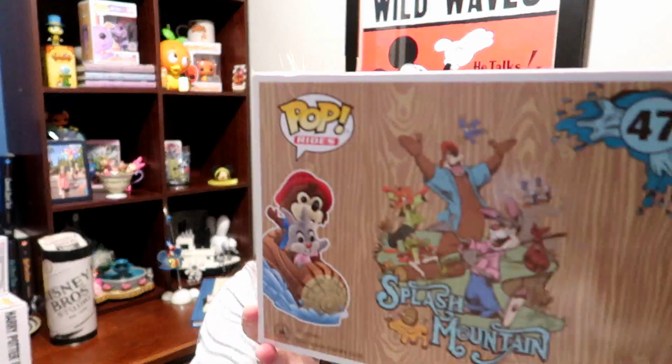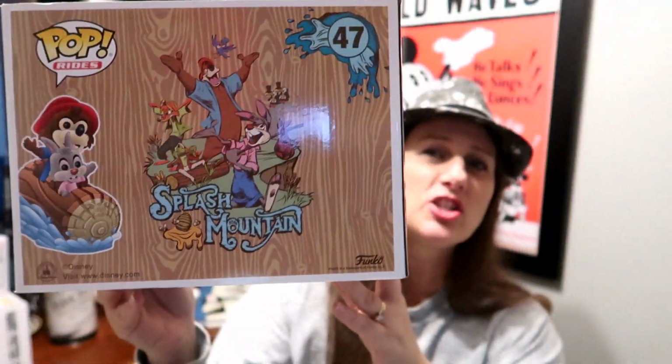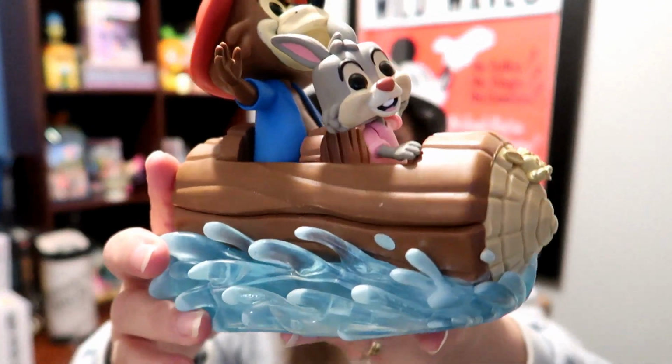All right, next up: details on a pop. I almost used the Harry Potter one for the details because there are so many wonderful details in that pop. But I went back to Disney on this one and I'm going to show you the Splash Mountain Pop. Some of my favorite pops are the Disney Parks exclusives, and any one that comes out I want because it's exclusive to Disney Parks. So, Splash Mountain and its wonderful details.